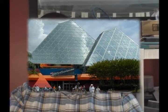What they say the Journey into Imagination with Figment is, is a dark fantasy adventure ride, major attraction wannabe. Go anytime, and they give it 2.5 stars. Apparently, the Journey into Imagination is part of the Imagination Pavilion along with Honey, I Shrunk the Audience. That attraction is awesome. But I can't give a rating because I really haven't been on it. What they say you do is you go through the Imagination Pavilion, and a whole bunch of zany things happen.